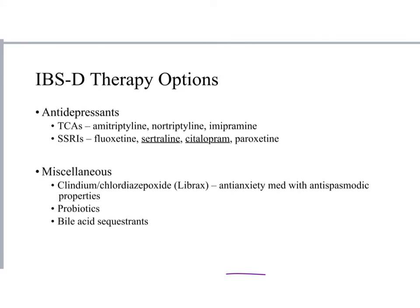We do have quite a few other options for treating IBS-D. Again, we can use the TCAs and SSRIs. I underline SSRIs, sertraline and citalopram. These are used most commonly for IBS-D.